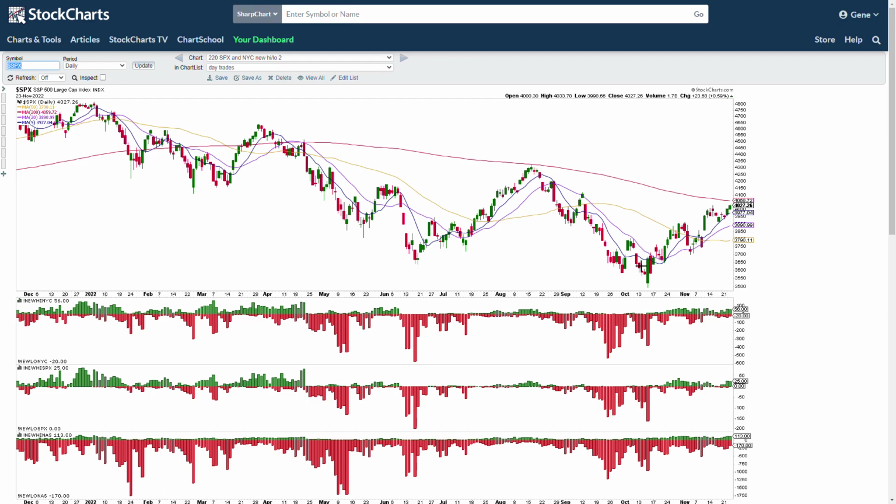This is the highs versus lows, and you can also see here for the New York Stock Exchange, we have a few days here where we've put in more highs versus lows, and you can also see the S&P 500 considerably stronger. The Nasdaq, once again you can see some weakness there.